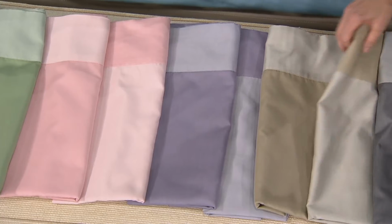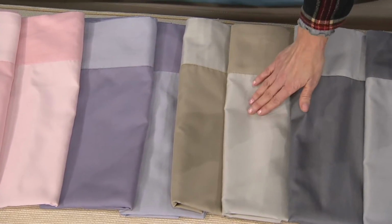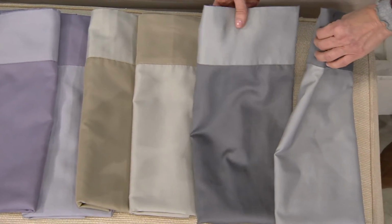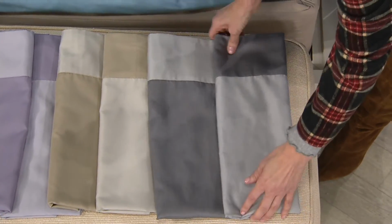And then, can't go wrong, great neutral. This is going to be your taupe, which reverses to a very light taupe. Gray, a little bit more contemporary, a steely gray. We're seeing a band of that gray at the top. It's going to reverse to this light gray.